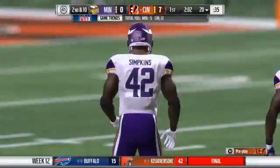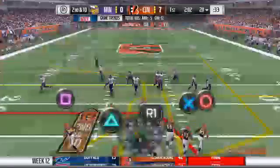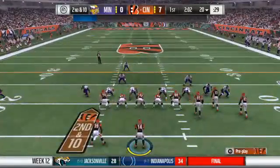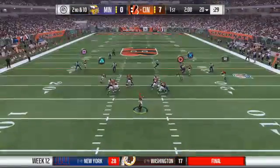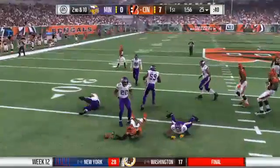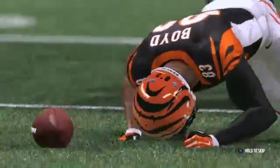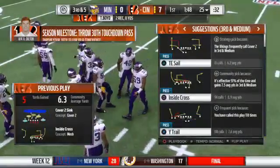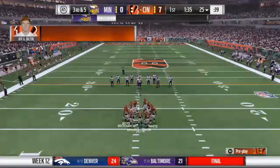Oh, man, for him to be that wide open and drop it, sometimes you have just too much time on your hands, right? You end up thinking way too much, and your hands get shaky. And, yes, he's a tight end, but that's a catch he should have made. That catch good for 5. It's third down. So 3rd and medium here, 3rd and 5.